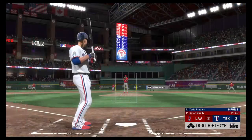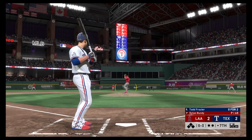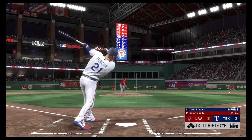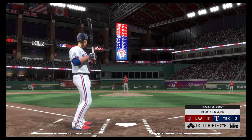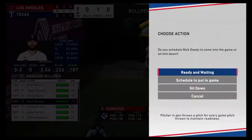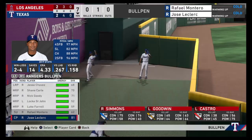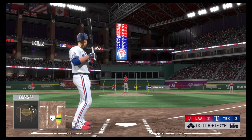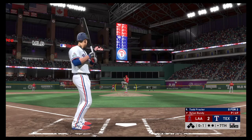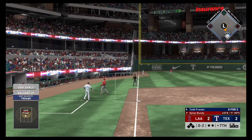Last half of the 7th here, and set to go is the 3rd baseman, Todd Frazier. Good slider there, gets a swing and miss. What a performance so far. Throwing first pitch strikes to 90% of the batters. It's hard to get any better than that. Ground ball foul down the left side.